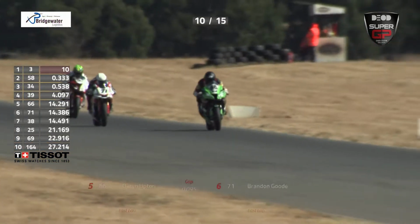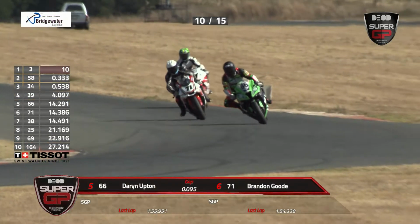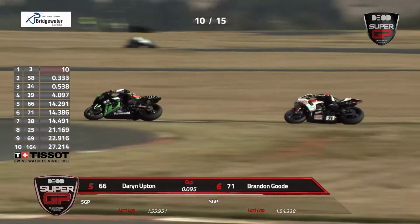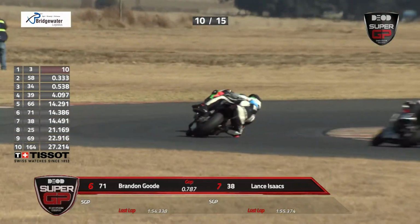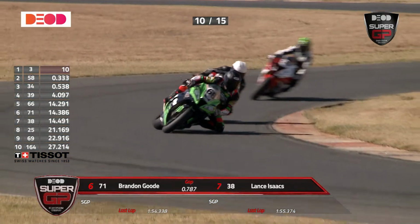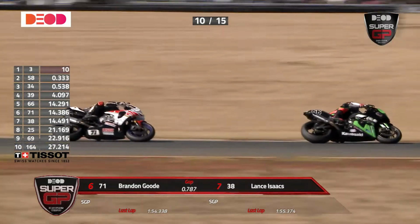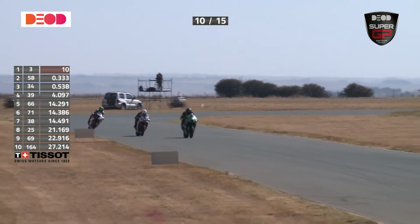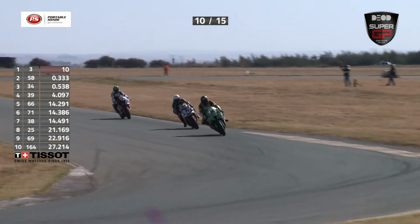Isaacs has just got to get ahead of them. He needs as many points as he can. Coming into the weekend, he knew that his Superbets BMW really does battle for the pace here. But if he can get ahead of Darren Upton and Brandon Good and pick up that 5th position, it'll be a good weekend for Lance Isaacs, knowing going into Desi, a track where the BMW works a little bit better, but still not as good as the Yamahas. And last year, Greg Caldenes had a real turn of pace at Desi. So remember, Desi up next.